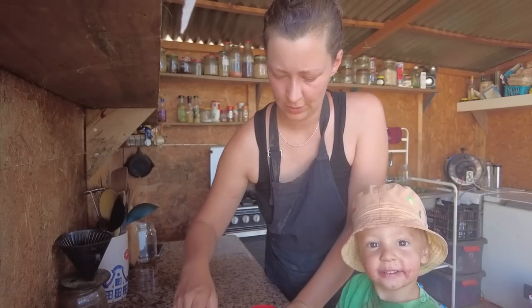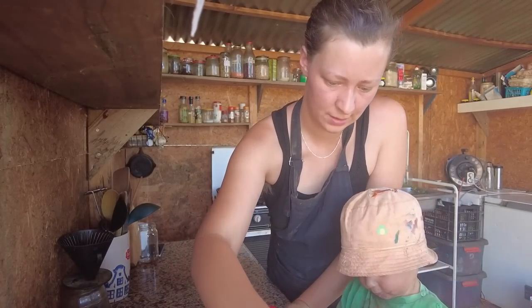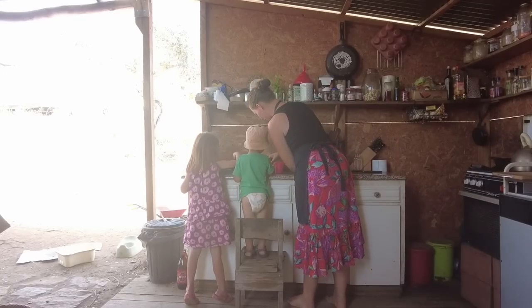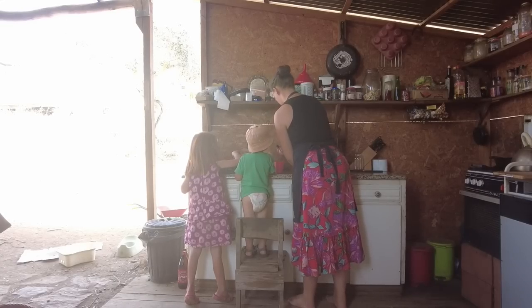One of our new favorites is a French dessert called clafoutis. Yes, I'm starting this video with a dessert. It's a great way to use up eggs and fresh soft fruits. Here I'm making it with berries, but I've also made it with peaches, which was amazing as well.